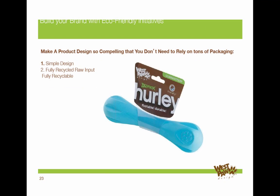We start with a simple design, and we look at fully recycled raw input as far as our packaging. So on this product, for example, the header card is 100% post-consumer paperboard. The plastic sleeve is 100% post-consumer recycled plastic, and both of those are recyclable. Obviously, the plastic sleeve is very hard to tell people where they can recycle that, and that's an opportunity for us to do an even better job of making sure they're well informed as to how they can recycle those things.